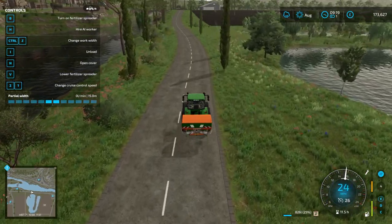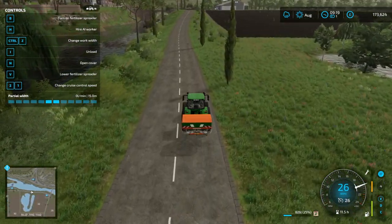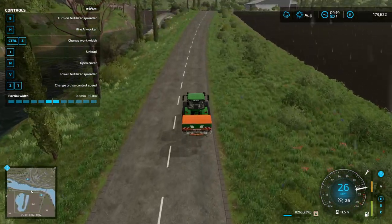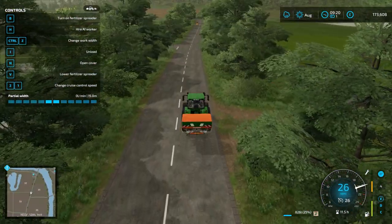Right, so let's get back to the yard and pick up our trailer, which does have some wheat left over in it. So what I might actually do is go and take that to the grain mill at the train yard, just so then it doesn't get mixed in with the contract.